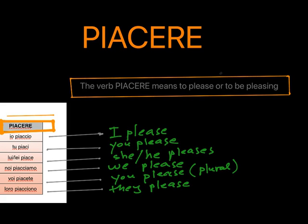Today I'm going to discuss the Italian verb piacere, which is used to express likes and dislikes. But there is a fundamental difference between piacere and to like. Because to like uses the subject pronoun: I like, you like, she likes, they like. Piacere doesn't mean to like. Piacere means to please. And you cannot use the same pronoun and say I please cheese instead of I like cheese, because it's not the same.